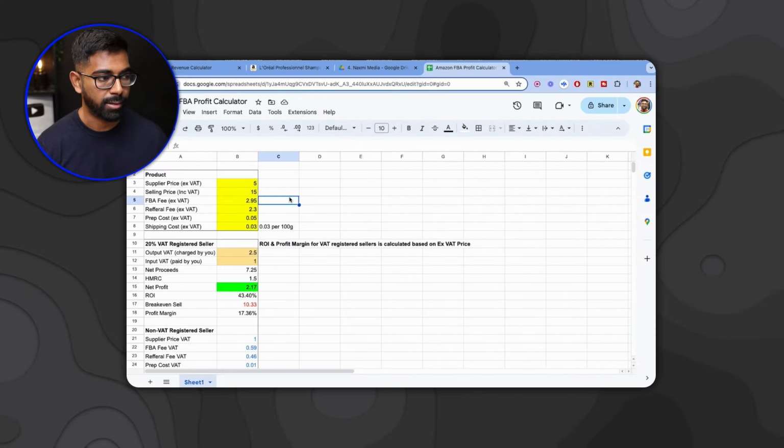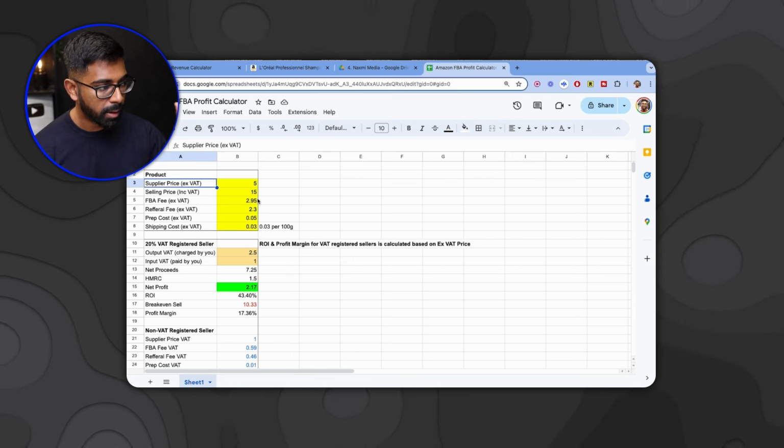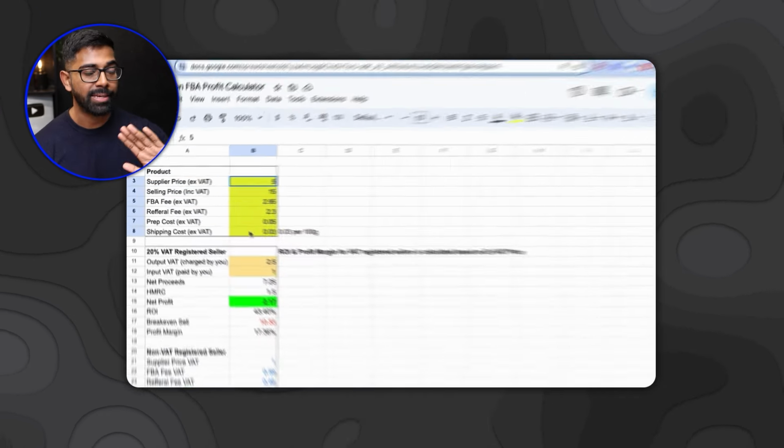Now, obviously, whatever I just showed you there is how you do it manually. I showed you so you understand how it actually works and how to calculate it. Now, I've gone ahead and created this FBA calculator, the profit calculator, where all you need to do is simply come in and add values in these yellow fields.